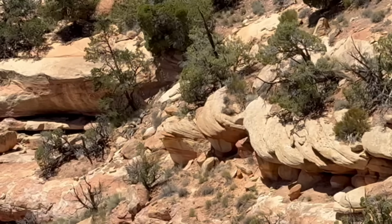I'm pretty sure that's not the main ruin I saw. There doesn't seem to be anything here. This may have been where they got their water. Yeah, the ground's still wet. So maybe at another time it was flowing much better. Oh, this is exciting.